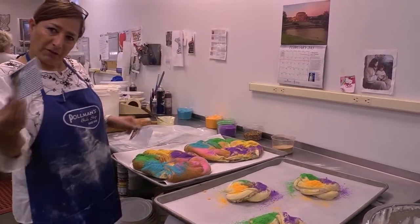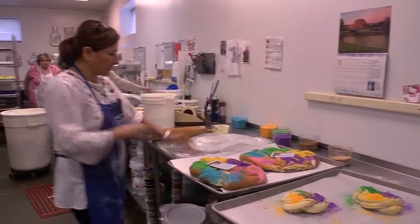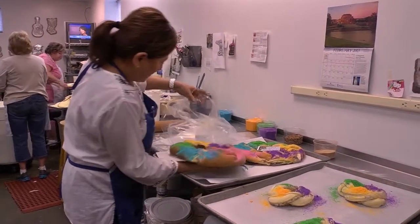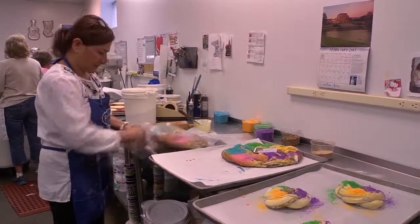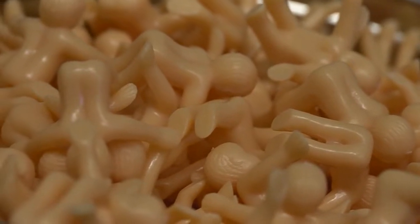Everybody knows the meaning of the king cake, which is the epiphany that represents baby Jesus. Whoever gets the baby with the good luck also provides the next king cake for the next occasion. I had to purchase the king cake this year. I got the little baby last year, so it's on me.